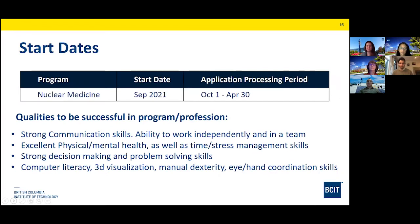So talking about start dates, this program commences once a year in September, as Debbie mentioned, and it does have an outlined application period that you can see on the slide here, as well as it's mentioned on the program page. So make sure that you're starting to apply early where possible, October 1st of the previous year, but applications are accepted up until April 30th of the year of the program.